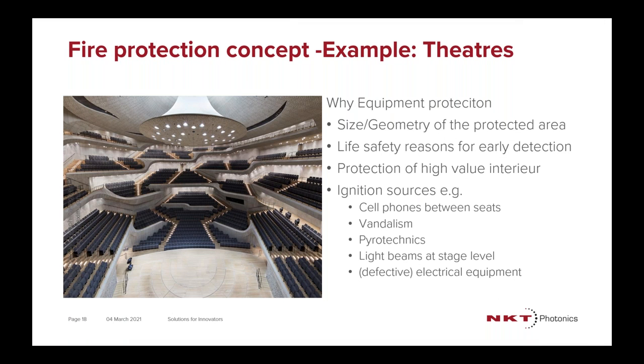When you look here at the picture on the left-hand side, you can see the large concert hall of the Elbphilharmonie in Hamburg. Imagine that you have the task to provide a solution for the fire protection of the people in the audience. There are a lot of people there, and you need to protect them and the high-value interior, with minimum impact on the form and function of the whole theater, of course. The overall height of this room is 25 meters.